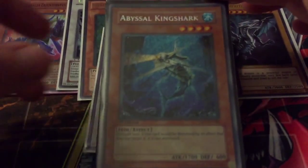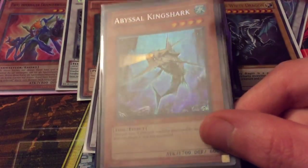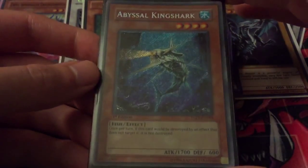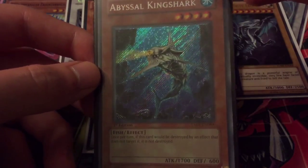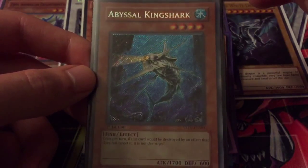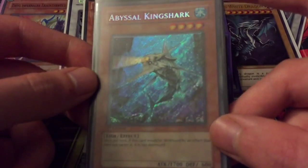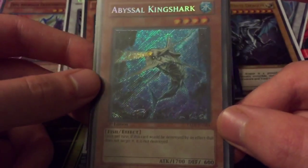Then another one of my favorites is Abyssal King Shark. I really enjoyed Fishes when we had the Fish OTK for a little while. I liked this guy, at least using one of him. Just an awesome looking card. I mean, he's got that little skull, little flashlight looking eyes or something shining out of there. Just really looks great. I like most of the stuff from Tactical Evolution. That's probably my favorite set out of all the sets, to be honest. There's a lot of good stuff, a lot of good art in there, and a lot of misprints, which I also enjoy.